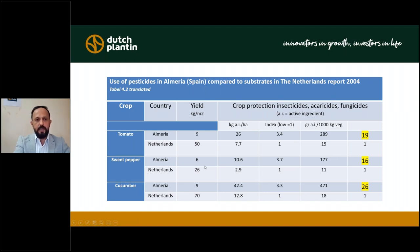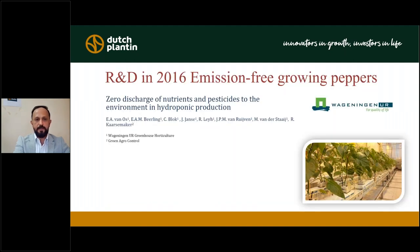Sweet pepper, it was 6 and 26. Cucumber, it was 9 and 70, where you can see the difference in active ingredients. This shows that the Dutch way of focusing on protected greenhouse growing using substrate, without taking huge risks with health, still achieves yield. You can still produce food in much higher volume without compromising on quality as well as your health.